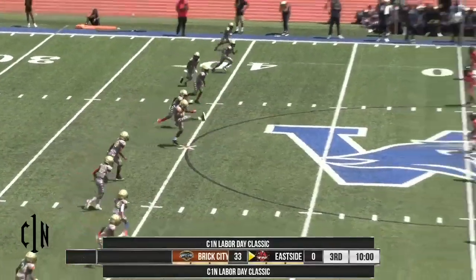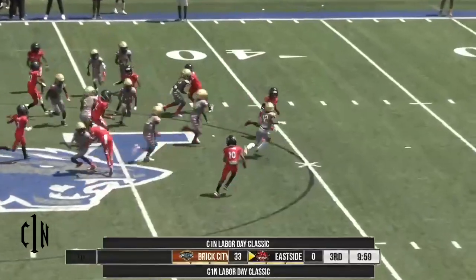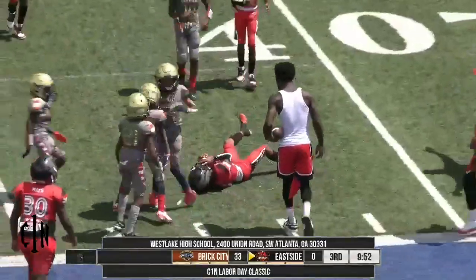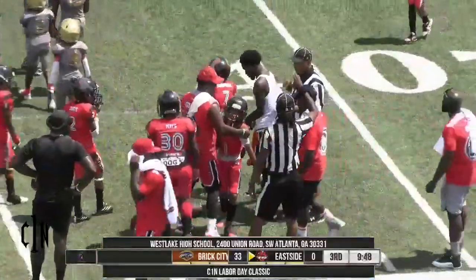That's to the right. And there's a kick, and it's a line drive. Those are normally hard to handle. Number one has some room, takes some tackles, and he's eventually going to be brought down right around the 42-yard line.